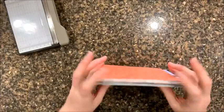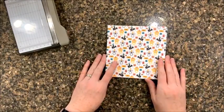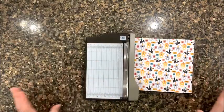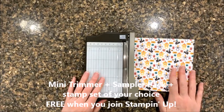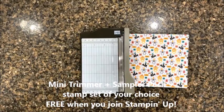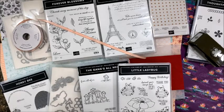So right off the bat, you're getting a whole load of beautiful paper that you can show off to your new customers by using it at your workshops. All totally free. As I said, these 2 items plus a stamp set of your choice, absolutely free. And the only way to get this fabulous deal is to sign up as a demonstrator during Sale-a-Bration. So those are all the goodies I got on my pre-order. And I hope you enjoyed having a look at all of them.